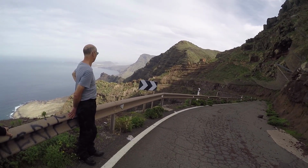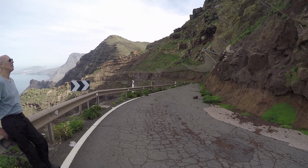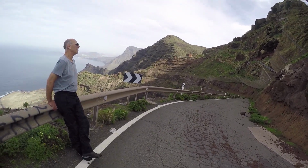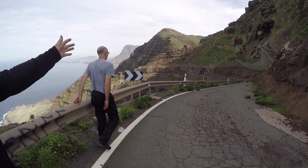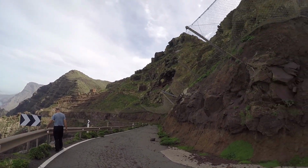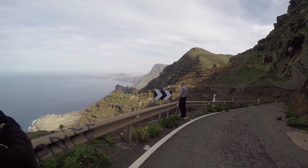It must have been like this from day one when they first built it. Oh yes, been corroding and falling down ever since. Still quite a feat of engineering to build it in the first place. Look, it's built on, they've just built the stonework up and then filled it in. And this was the main route for the island.